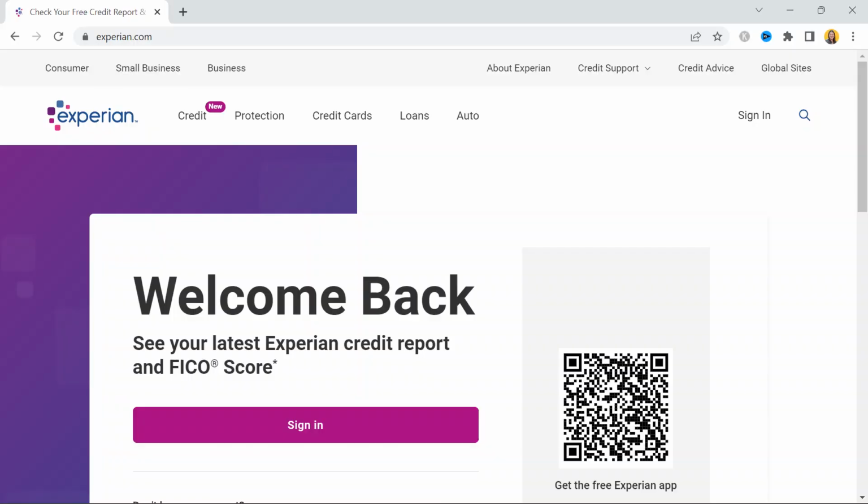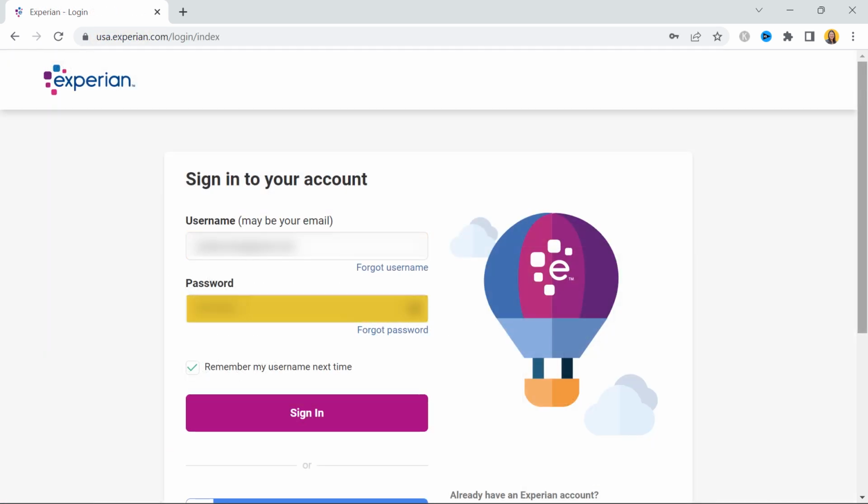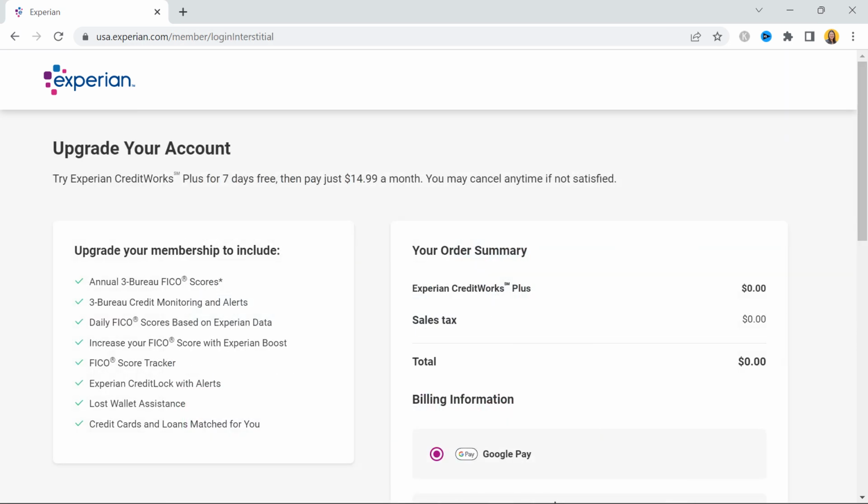Now, let's pretend that I need to sign into my Experian account again. Perhaps I have to unfreeze my credit because there are 3 other very important things I want to show you. I'm going to go to Experian.com and click on Sign In. Now I'll enter my username and password, then I'll click on Sign In. And this page will appear. I'm going to ignore it since I don't want to upgrade my account.